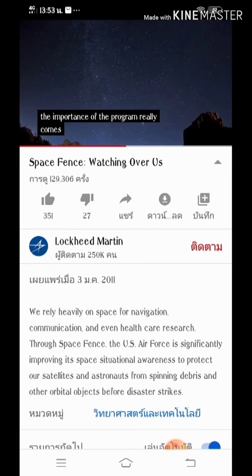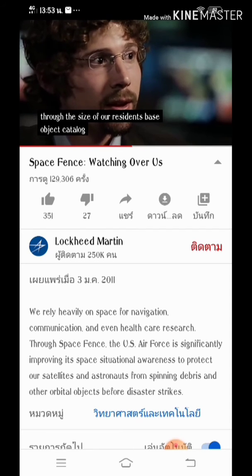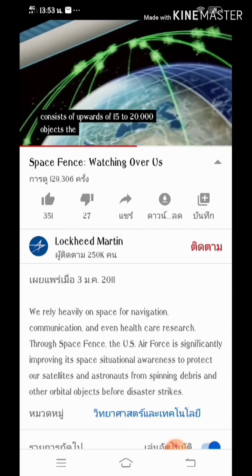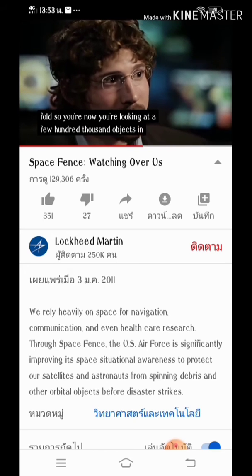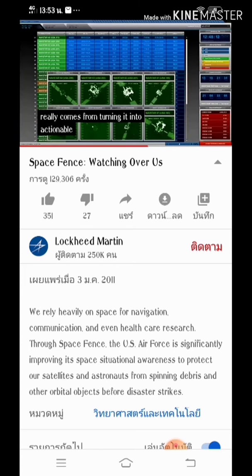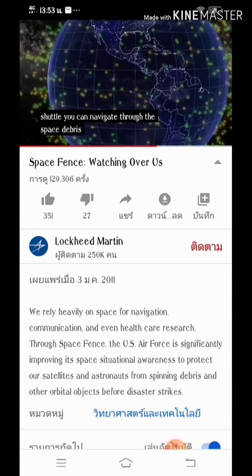The importance of the program really comes to increasing space situational awareness. One way to measure this is through the size of our resident space object catalog. The current catalog consists of upwards of 15 to 20,000 objects. The point of Space Fence would be to increase this 15 to 20,000 tenfold, so now you're looking at a few 100,000 objects in this catalog. The power of this information really comes from turning it into actionable pieces of information. What this means is when you're planning a launch for a new satellite or the shuttle, you can navigate through the space debris.